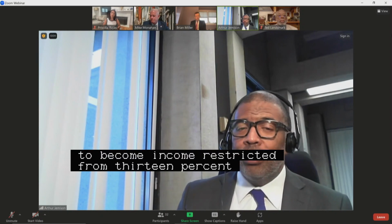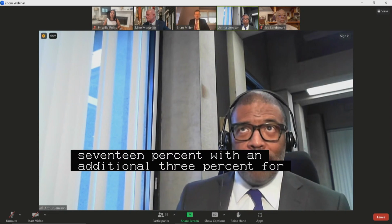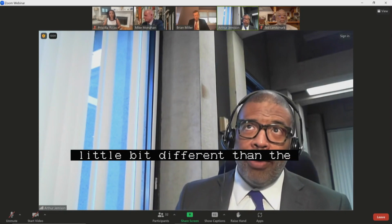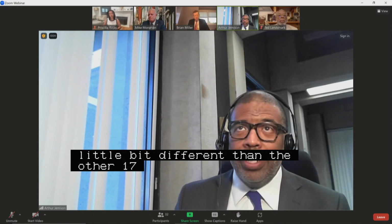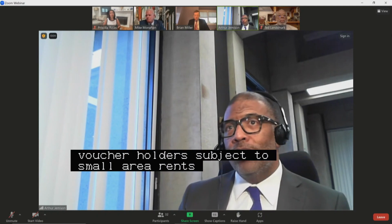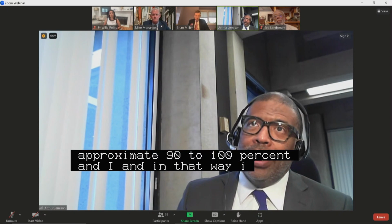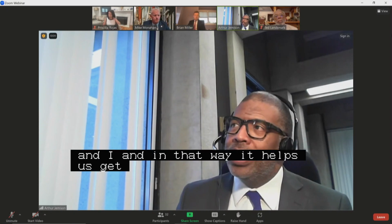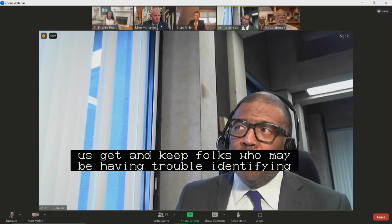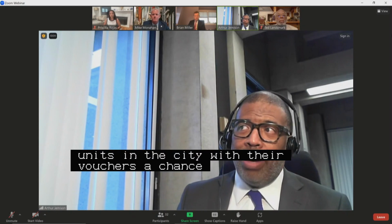I highlight this 3% because it's a little bit different than the other 17%. It represents voucher holders subject to small area rents, which approximate 90 to 100% AMI. And in that way, it helps us get and keep folks who may be having trouble identifying units in the city with their vouchers a chance to find them. The new zoning is also going to allow us to have more family size units in projects, allowing that flexibility.